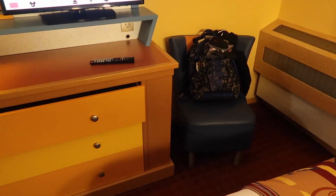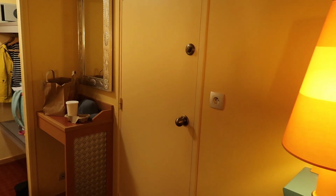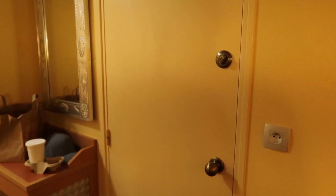It's pretty cool. The only wee problem is this door. It's a joining door to the next door, and if we open it, you see their door. Imagine in the middle of the night they just decided to come in. I don't think they're going to do that. It is a good idea if you're wanting to join in rooms, they are available.